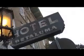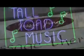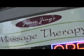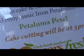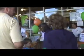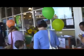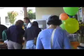Petaluma Pete stumbled across a good example of smaller inside signage when he was invited to play his piano over at Whole Foods to help them celebrate 30 years in business and 10 years in Petaluma. Best part of all is that Petaluma Pete actually got paid. The joint was jumping with adults and kids from all over Petaluma, and that was a good sign.